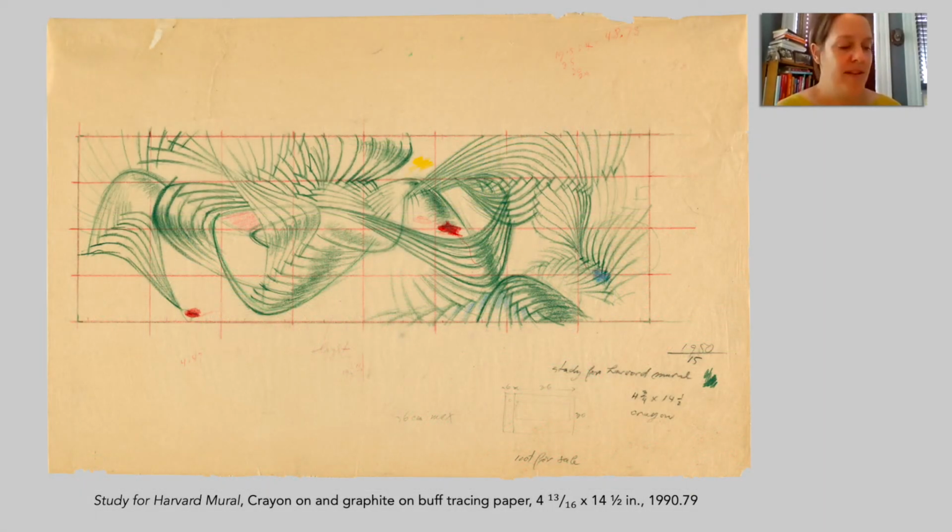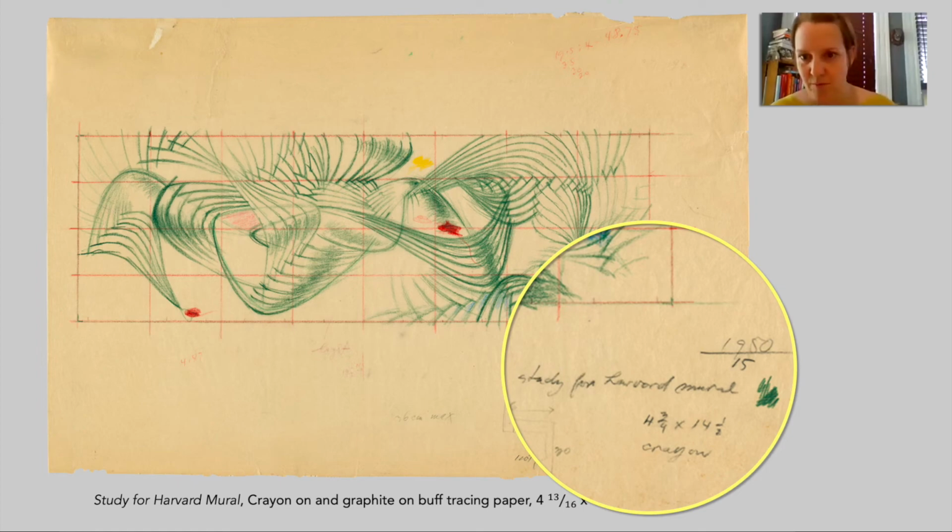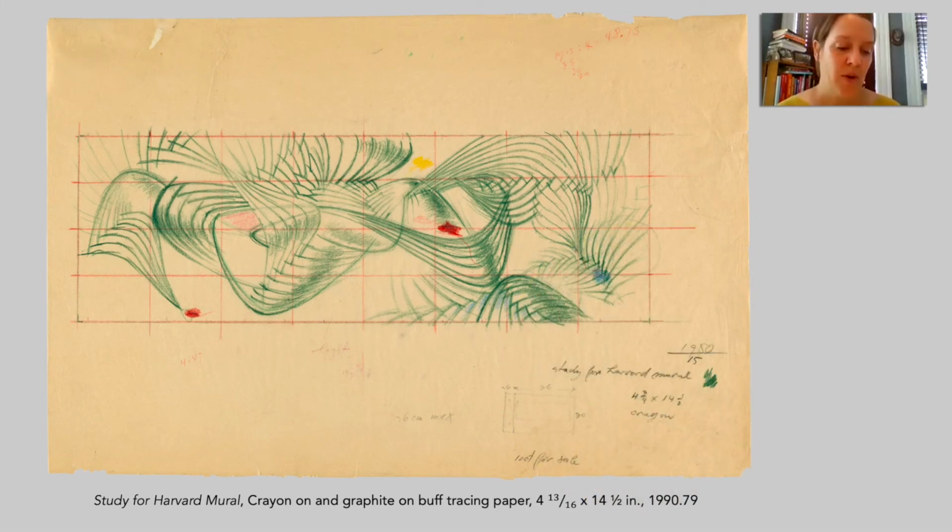The artist labeled this drawing, Study for Harvard Mural, which I believe you can see in the lower right, sort of in script in graphite, and added what looks like an edition or series number, 1950/15. I examined this work carefully with my curatorial and paper conservation colleagues, and we believe it to be the earliest iteration of the design, at least in the group of studies in our collection, despite being a tantalizing 15th in a series of who knows how many.